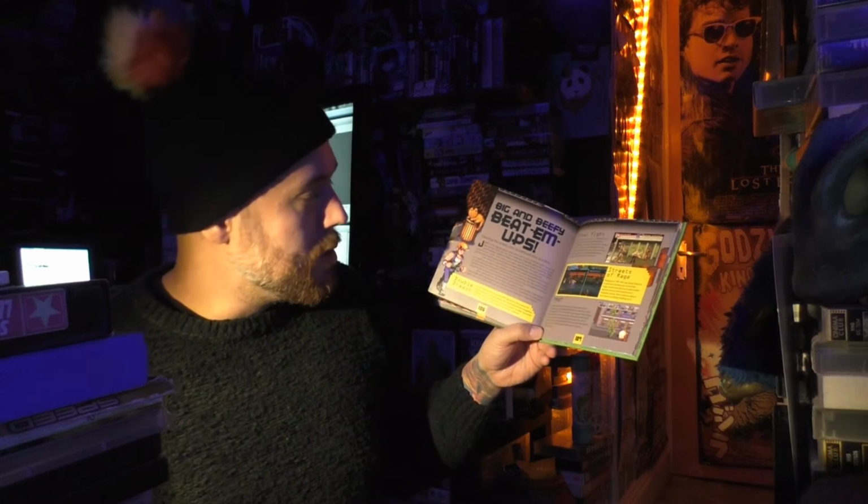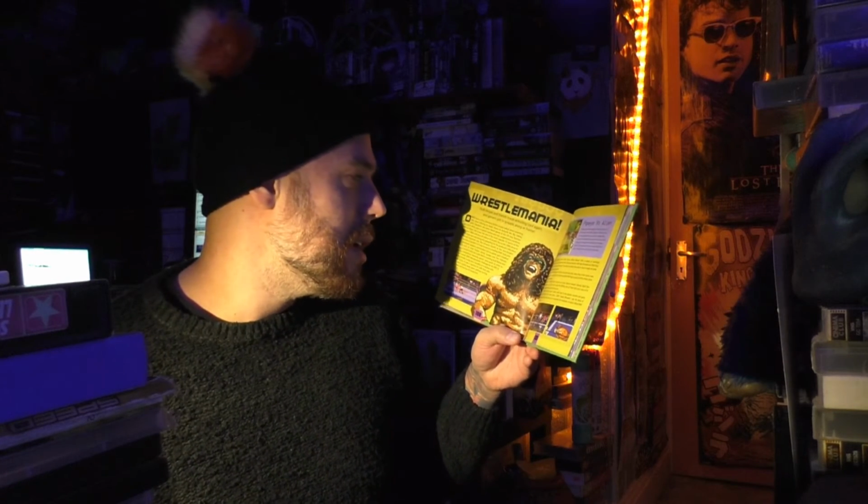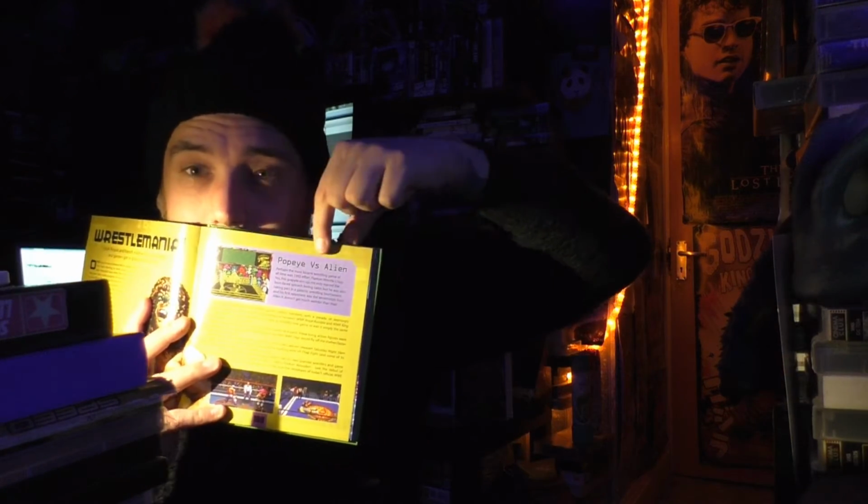And at the bottom, Teenage Mutant Ninja Turtles, the arcade. I used to have the arcade machine when I lived with my parents, and it was that big. It's long gone now, unfortunately. Wow, WrestleMania, The Ultimate Warrior. Terrifying look there. Popeye versus aliens. That is Popeye fighting a xenomorph up there. I have no idea what that movie is, but there we go. So we got the Royal Rumble down there, great game back in the day.